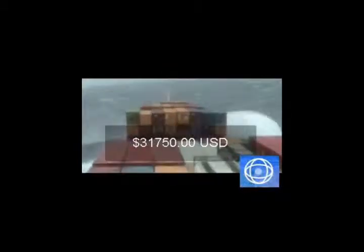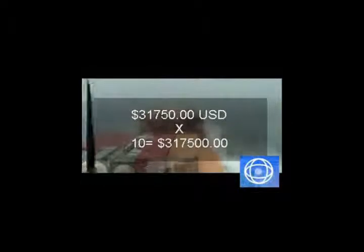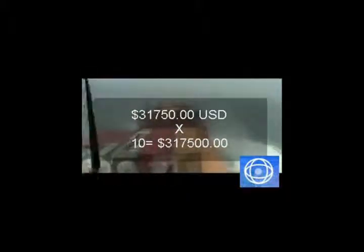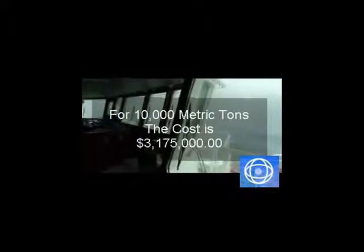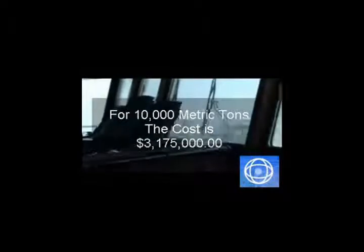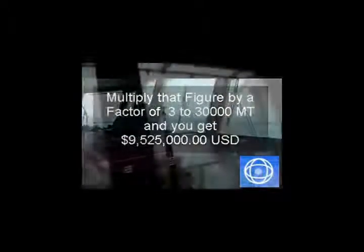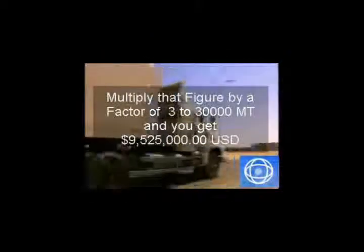$31,750. Now, if you multiply that by a factor of 10 to 1,000 metric tons, you, as the buyer, or your client, is now looking at a cost of $317,500. If you multiply that by a factor of 10 and go up to 10,000 metric tons, the cost jumps again to $3,175,000. And again, if you multiply that by a factor of 3 to the magic number of 30,000 metric tons, the cost for everything, the containers and the scrap metal, jumps to $9,525,000.